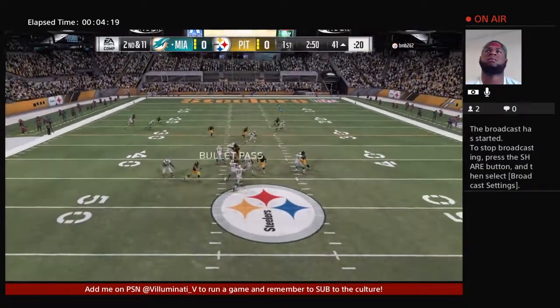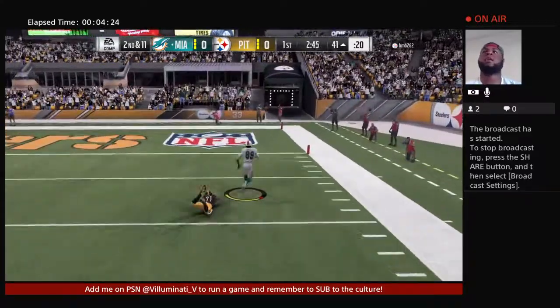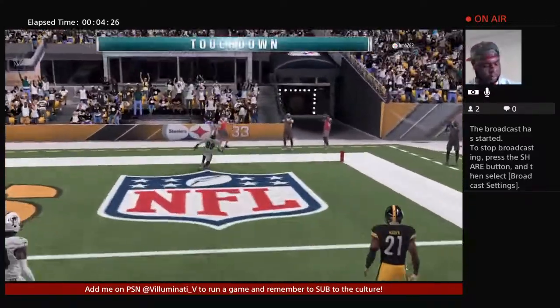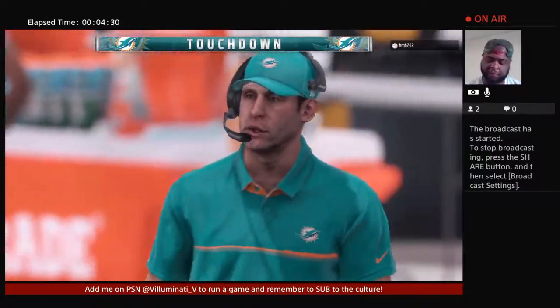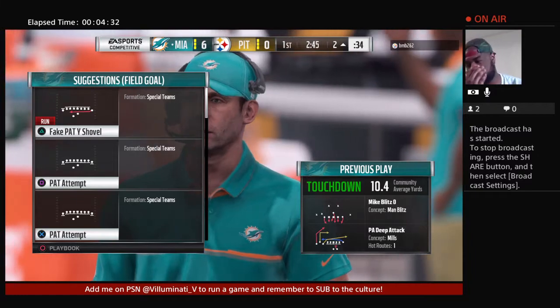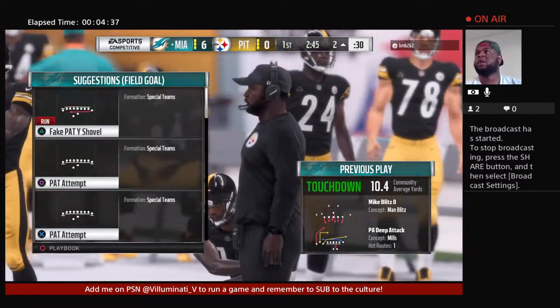Now a play fake, and it's Tannehill. Thomas has got it, complete. And all the way in for a Miami touchdown. Julius Thomas, 41 yards. And the Dolphins are going to take a first-quarter lead.